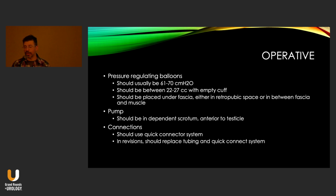So you want to put in about 22 to 27 cc's in the balloon, because the cuff is empty, and then when the cuff is full, about 2 cc's will go into the cuff. These balloons can be placed in a traditional location, space of Retzius, if that's there. They can be placed intra-abdominally, but it was discussed earlier why that may not be a great idea, although traditionally that's been done. Or they can be placed in what they call ectopic. That's a pretty general term, but ectopic really should refer to anything that's under the fascia.